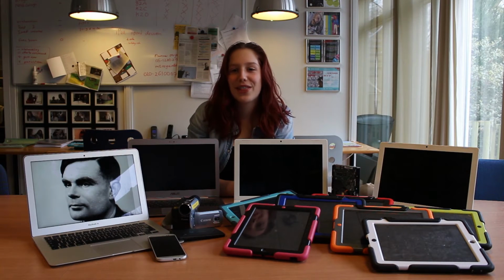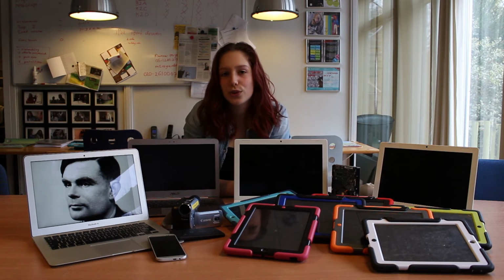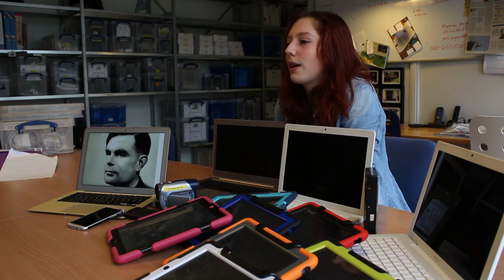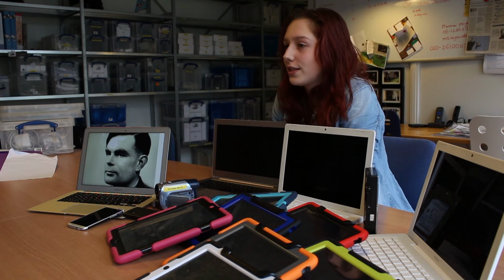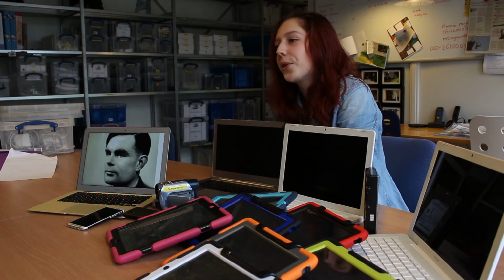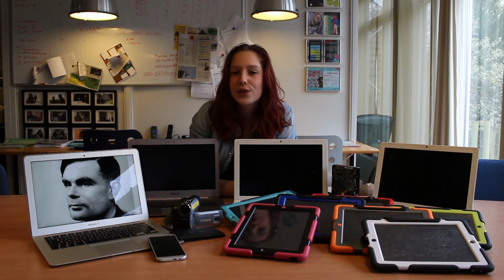I'm now surrounded by things that are all classified as Turing machines. A Turing machine is an abstract machine that manipulates symbols on a strip of tape according to the table of rules. To be more exact, it is a mathematical model that defines such a device. Each one of these devices contains a set of bits. These can be turned on and off to represent a 1 or a 0, the so-called tape used in the Turing machine. This idea was first described in 1936 by Alan Turing. That means it was before the war.